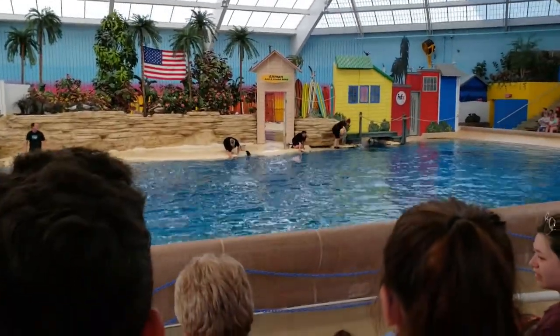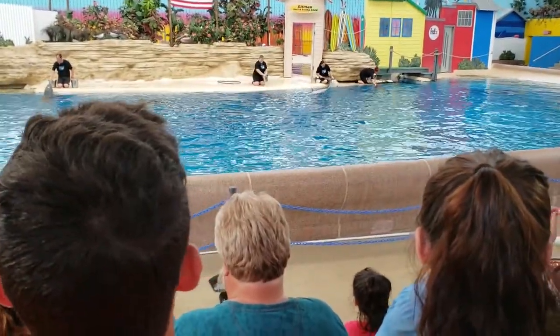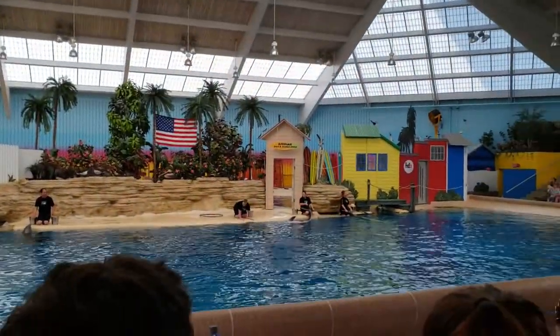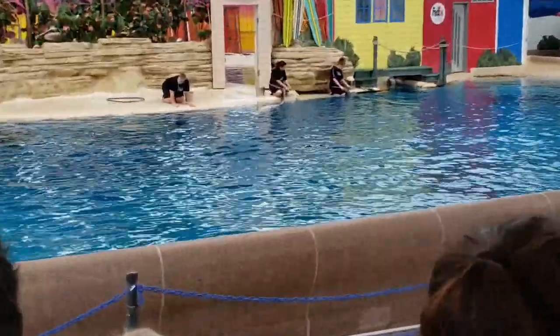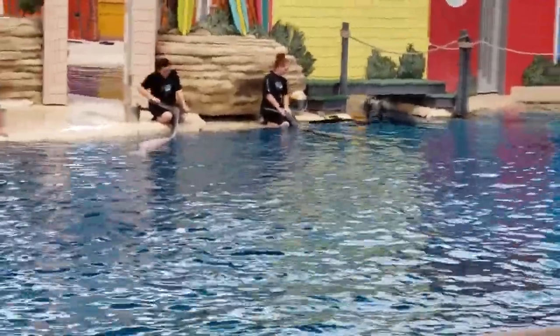Now, our team builds relationships with the dolphins so that we can get hands-on with them. Dolphins don't typically seek out relationships from humans, but we want to check and make sure they're healthy, and that involves putting our hands on their bodies. Oh, see, they're checking their tails. Over here on the right-hand side, two of our dolphins are practicing the blood draw position.